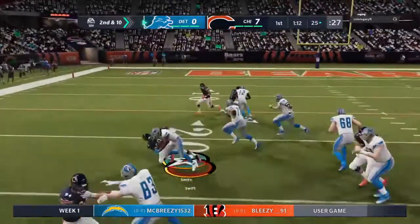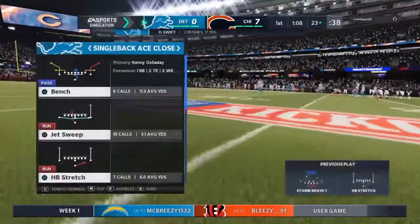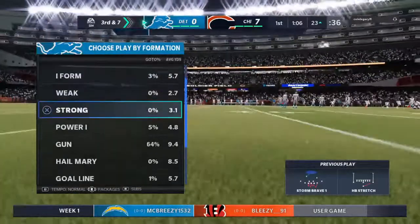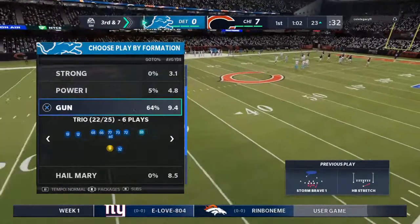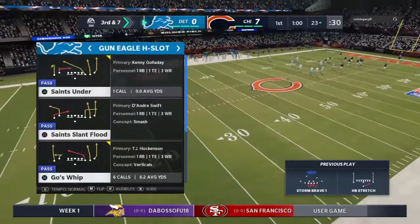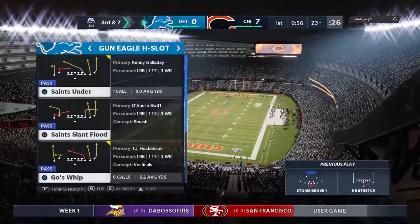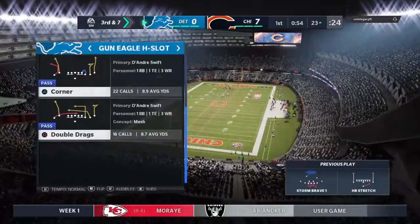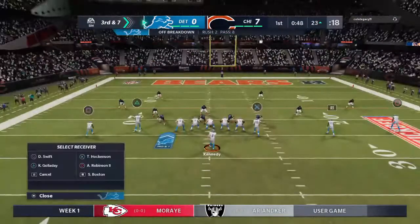On second down, Swift. And he'll be tackled at the 23 after a gain of 3. Brandon, all things considered, they have to feel pretty good about getting that type of a gain, considering the blitz that they just had against them. This will be the 8th play of the drive. It's 3rd and 7.